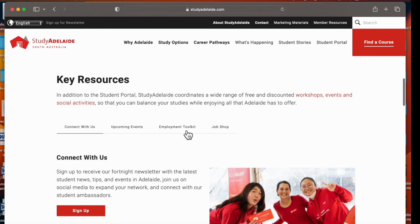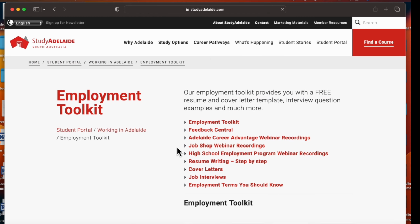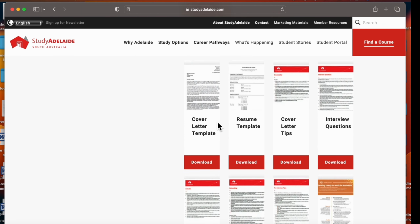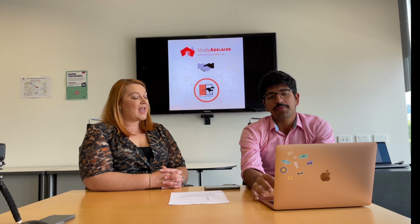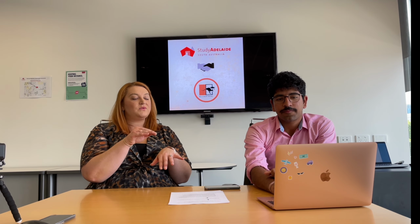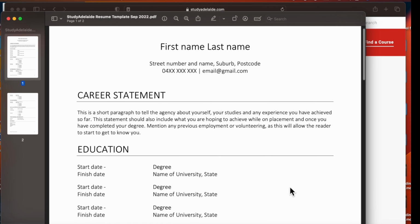And this is taking you straight through to Employment Toolkit, which is free to access, available 24/7. You've got templates, tips and documents to help you build those out. But if you go further down, there's even videos and previous webinar recordings for you. Oh, okay. So basically, I've already downloaded the cover letter and the resume template. So we'll go through the resume template first. Yeah, so the resume template has been designed so that you can literally just edit the fields and it holds the structure for you. Okay. So it's really helpful and it gives you the breakdown of how you would represent your information.